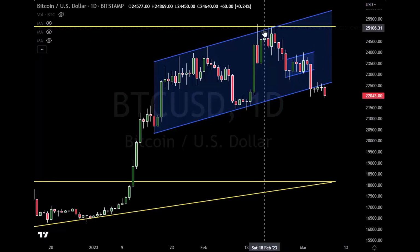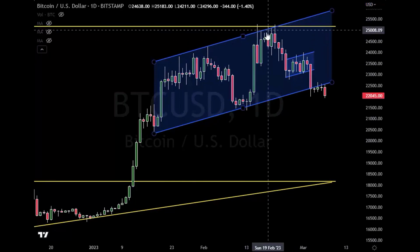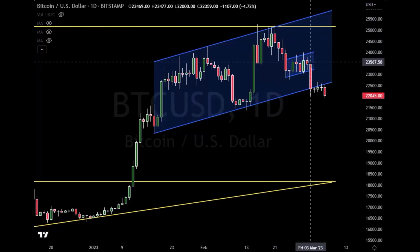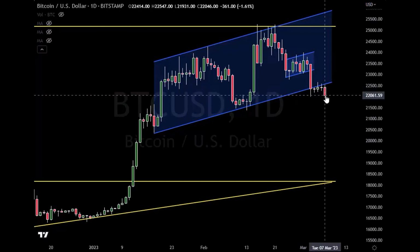We talked about the 25,000 level, how that was major resistance. It was an upsloping channel. It was a flat line right here. Look at how many times Bitcoin bashed against it before collapsing. Then you got the bear flag time count, the breakdown right to this lower level here. You consolidate in a bearish manner and are now starting to break to the downside.